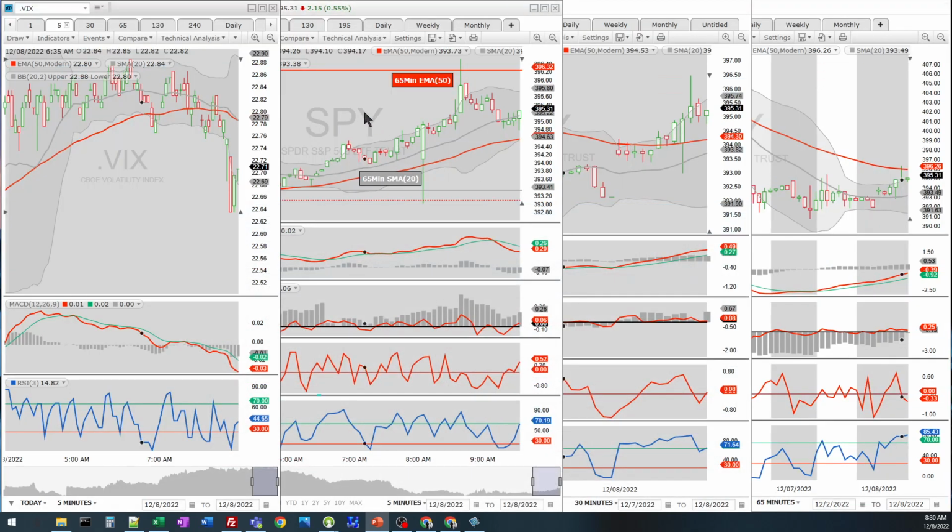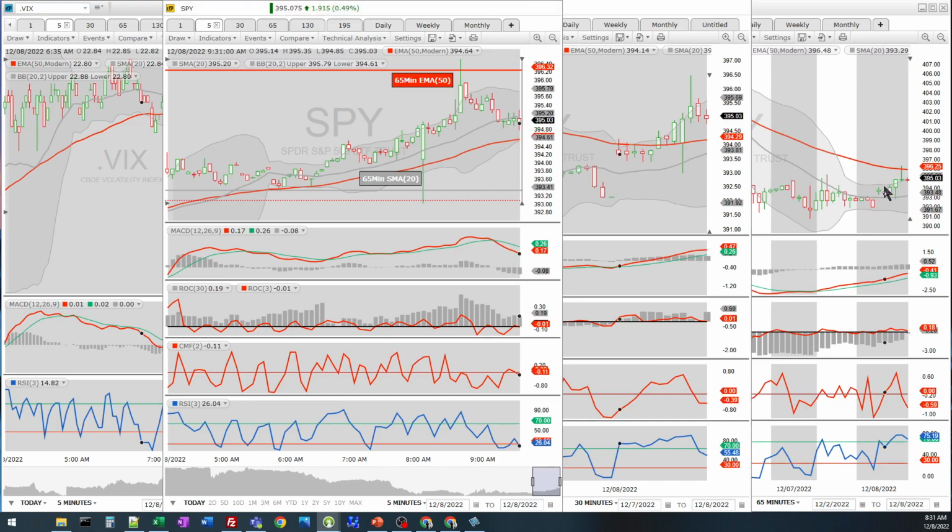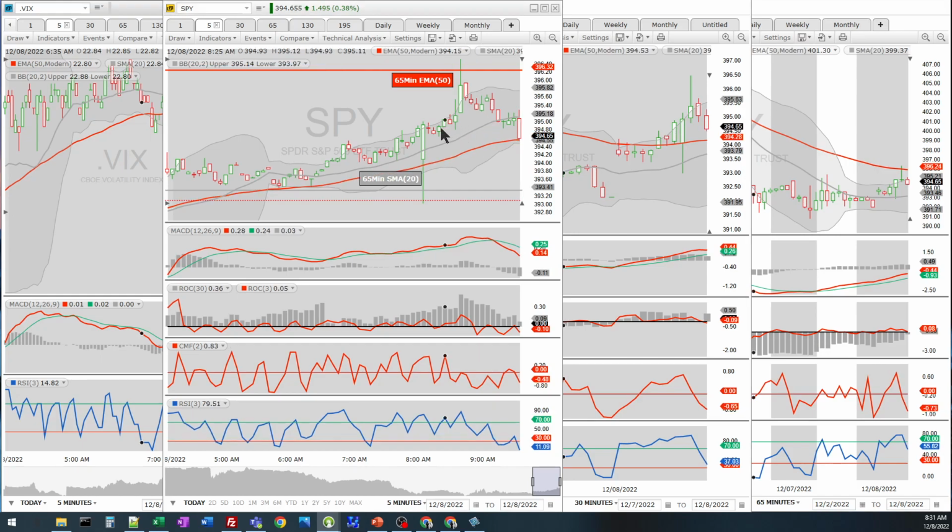Let's just skip on over to SPY. Basically, for SPY, it's tracking to the 65-minute EMA 50 right here. There's the red line. It's going to try to go for it. Markets are now open. It's 8:30 a.m. It just opened a minute ago. So here's the 65-minute corresponding on the right-hand side. See that? It was hugging it all yesterday and all morning, and then it finally broke through overnight, and now it's going for this upper range, the EMA 50 on the 65-minute. So that's what I would look to track to.